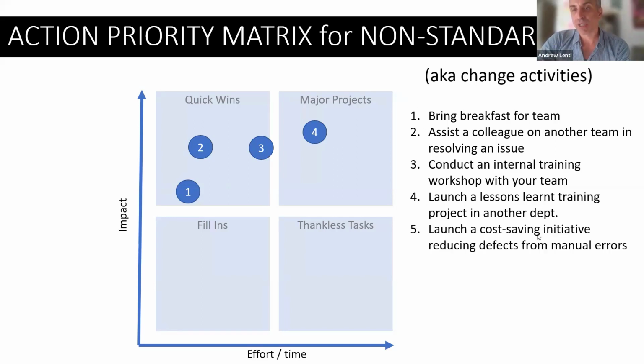Now here we have launch a cost-saving initiative, reducing defects from manufacturing. This is the example I just showed you, Anna with her defects. That's a PDCA project, making the company better. But as you saw in my example, you need to engage different layers of management to get something like that done efficiently and effectively. Paying an invoice, that's a fill-in task.